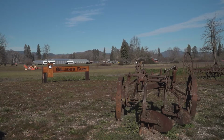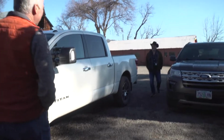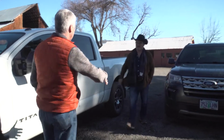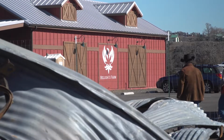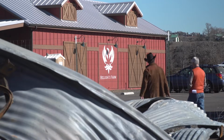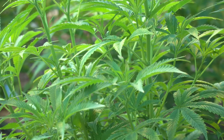Belushi's farm, 93 acres on the Rogue River. It's the day after harvest and Jim is admittedly moving a little slow. Nice to meet you. This is Steve. Hey, Steve. Hey, Jim. Steve will do all the work. Okay. Slow perhaps, but delighted to show us around the joint and to answer a big question. What exactly is Jim Belushi doing in rural Oregon growing cannabis?